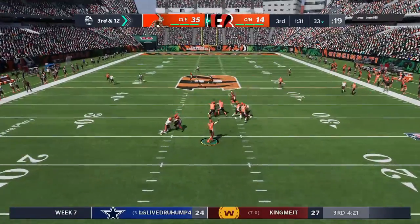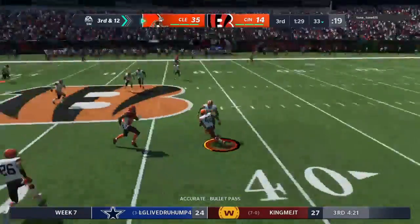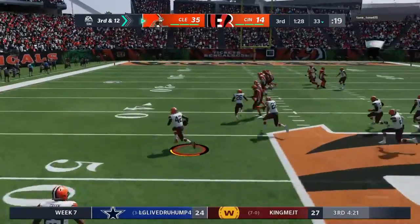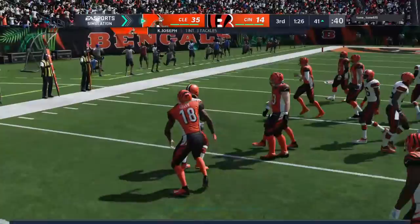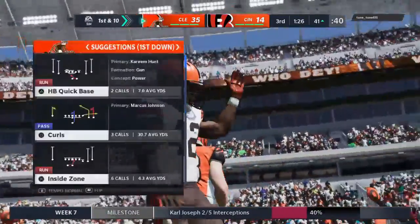From the shotgun, it's Burrow. And his pass is intercepted for the 4th time today. Picked up by Carl Joseph. And he's able to get it back to the 41-yard line.